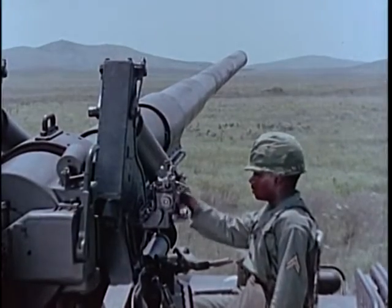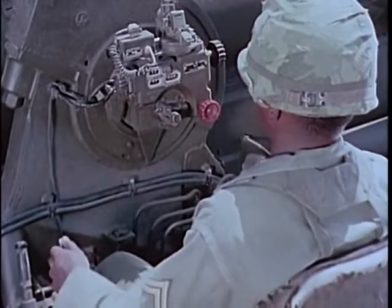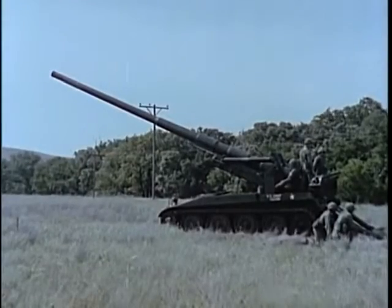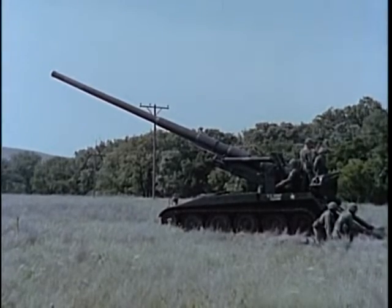A maximum elevation of 1,156 mils. The variable recoil and rate of fire are the same as the 8-inch howitzer. The maximum range of this corps general support weapon is 32,800 meters.